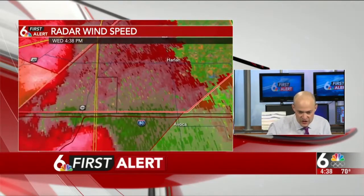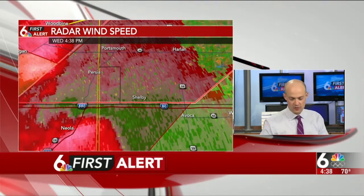As you can see there on the very bottom of that text box, an observed tornado. So this would be a tornado that somebody witnessed, and it's likely just crossing I-80. This is from the previous warning that was in Pottawatomie County. This is heading up towards the Harlan area. So Harlan, Portsmouth, Persia, and Shelby as well. You all need to be in your basement.